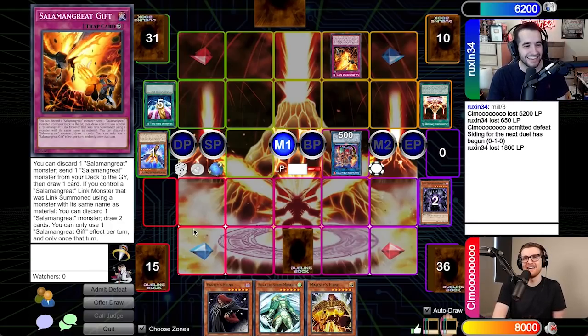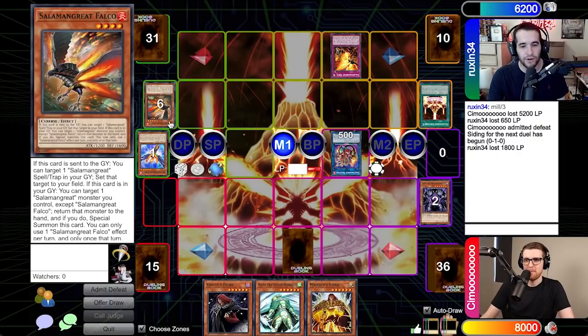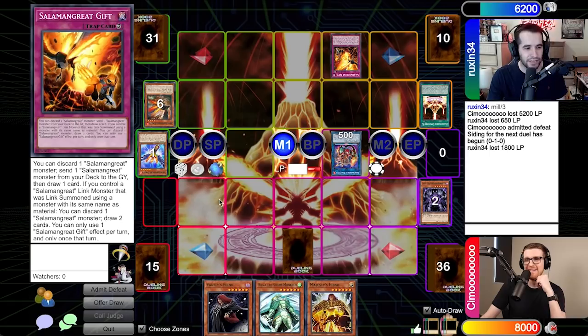But I'm going to discard one Salamangreat monster to my graveyard, which is Salamangreat Falco. That's actually pretty good. Then I send one Salamangreat monster from my deck to the graveyard. And then you get to draw a card as well. And then I get to draw a card, so that's pretty good. The other parts are relevant because you have no way to reincarnate this Balinx. No way to do the actual effect. That's the second effect of all these cards. Right, exactly. Kind of annoying. That's why Konami wants you to buy 3 structure decks for $30.